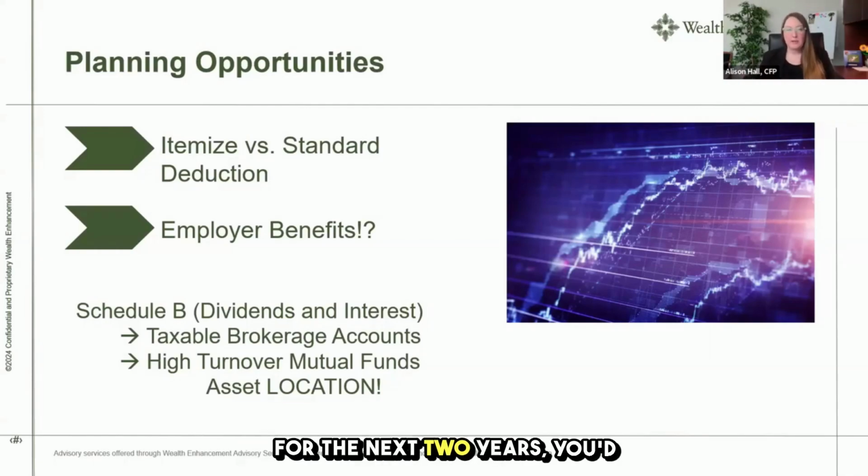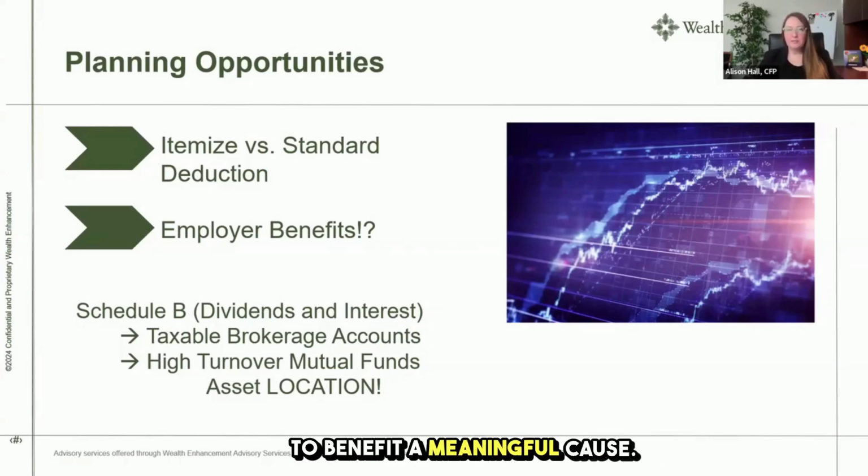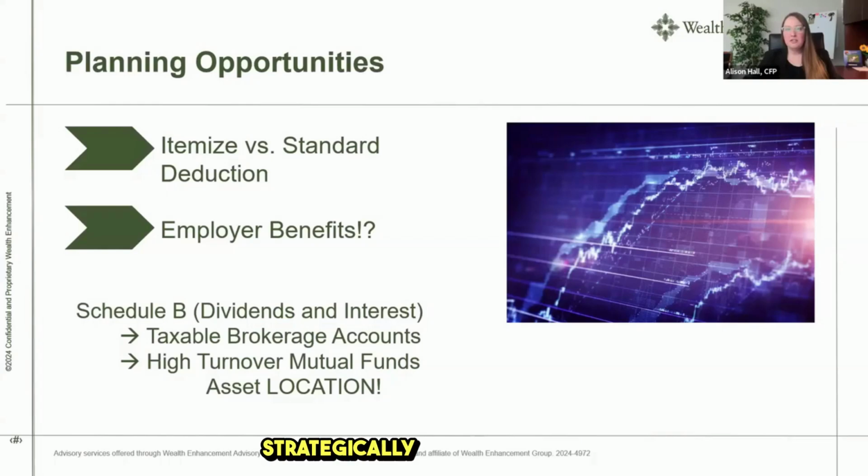For the next 2 years, you'd go back to the standard deduction, and make the large contribution and itemize every third year. You're gifting your hard-earned money to charity to benefit a meaningful cause, but that doesn't mean you can't do it strategically and also financially benefit.